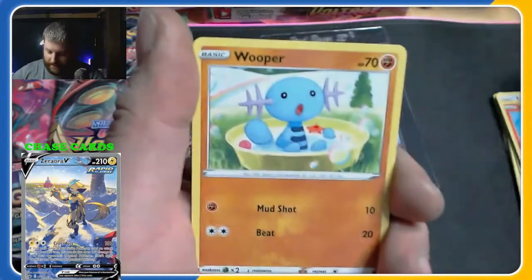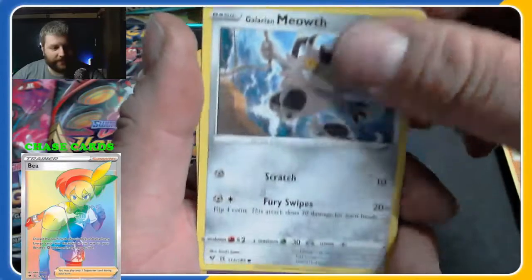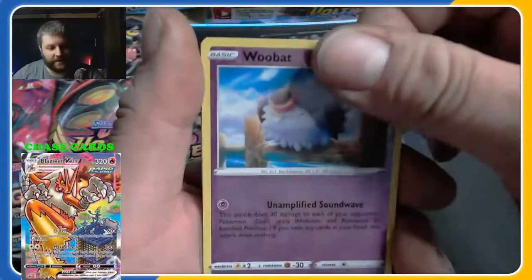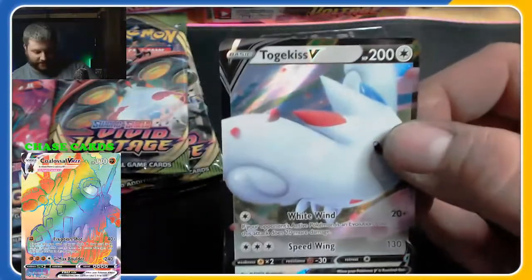I mean, how many packs did he open in order to pull the last card? It was crazy, and it was not. Ooh, there we go. A Togekiss. Someone's got the complete set of Togekiss.